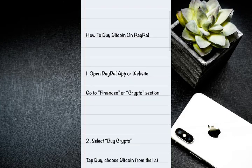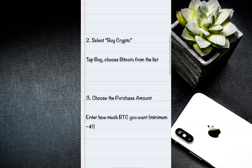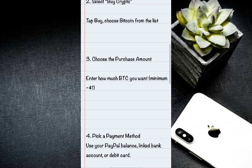So the first thing to do is to open your PayPal app or the website, then go to the finance or crypto section. Then step 2, you have to tap on buy crypto. So tap buy and choose Bitcoin from the list. Then choose the purchase amount. So enter how much BTC you want to buy, which you can buy with a minimum of $1.